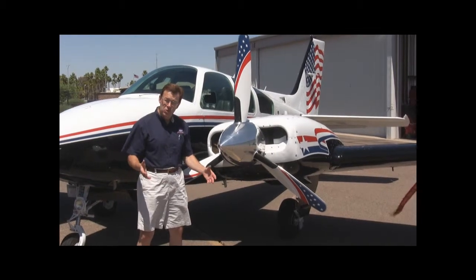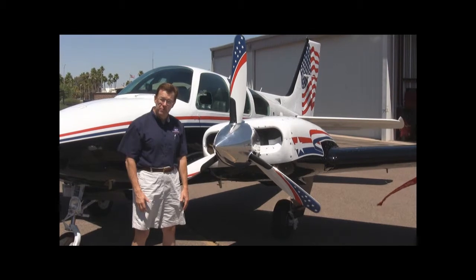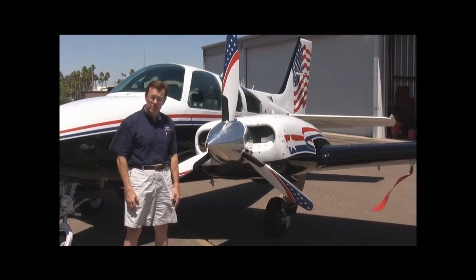This airplane has only had 2 owners since new. The current owner, who's in Mesa, Arizona, has owned the airplane for about 15 years. Before that, it was owned by one of the Executive Beechcraft family, one of the owners of Executive Beechcraft.